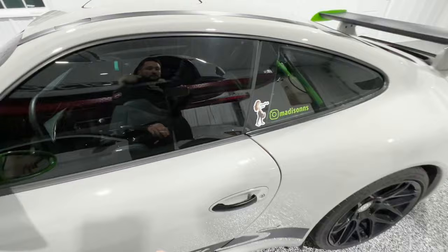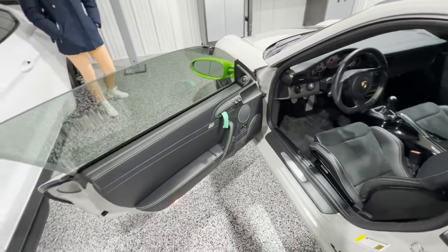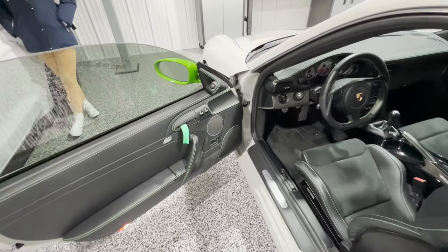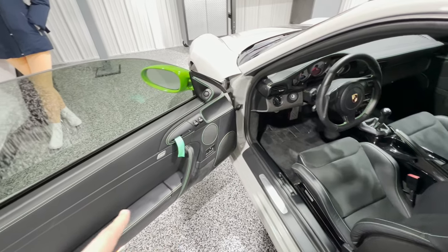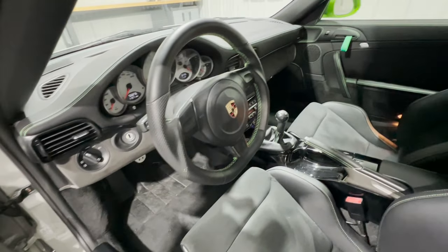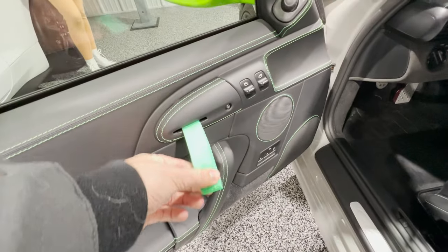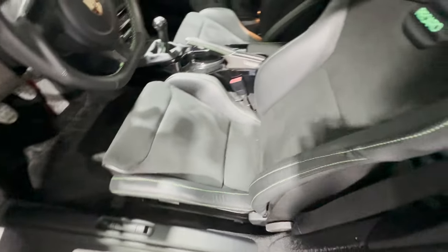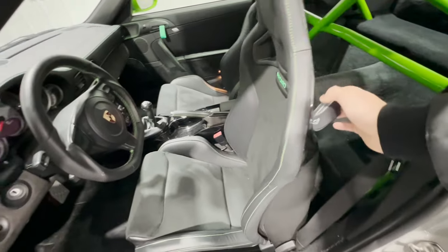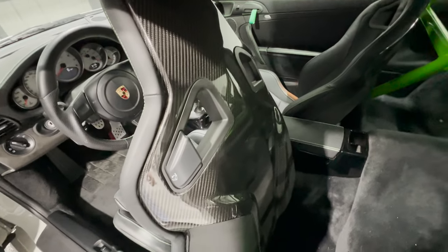You guys can check this out. All leather with stitching to match the green accents. I really like that. You guys can see the inside here. And they did the pull tab as well. And then these seats, what kind of seats are these? Recaros? Yeah, they are Recaros. And then completely reupholstered as well with the leather and the matching stitching.